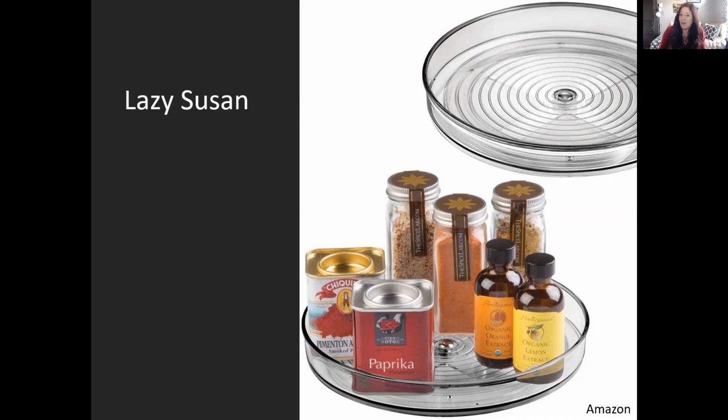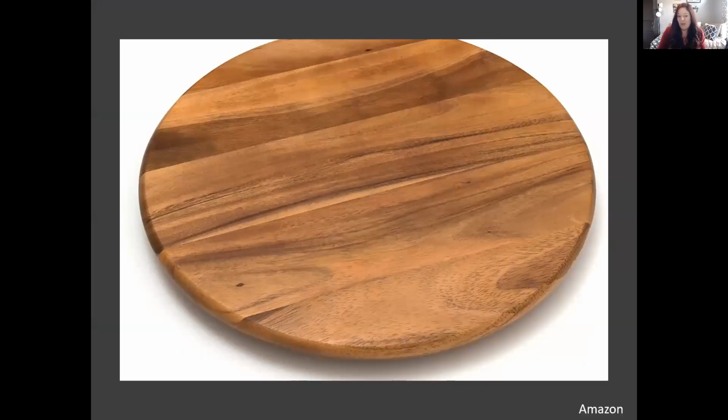So they come in many different styles. So whatever you're looking for, your own personal style and taste and your budget. So here's another example. They have wooden ones. You can find bamboo. You can find plastic. So there's a lot of different options, but these are very, very handy. You can put oils, vinegars, coffee syrups, spices. Really, the sky's the limit on these turntables.